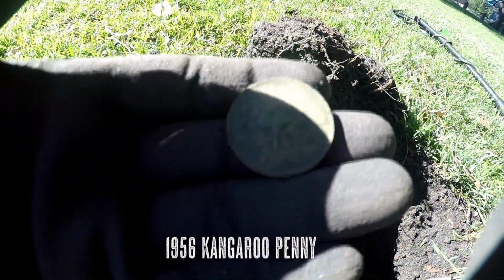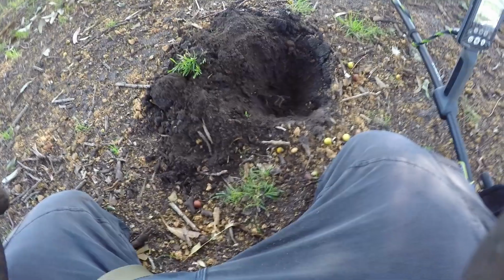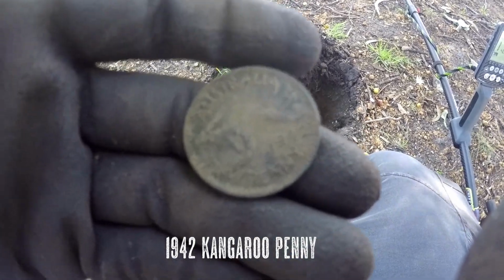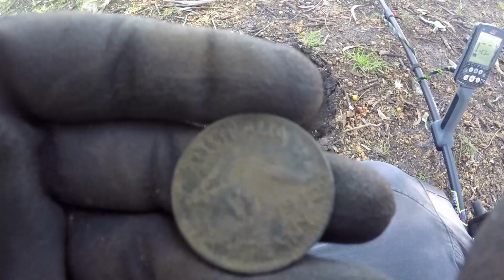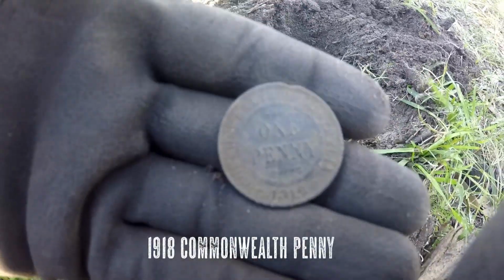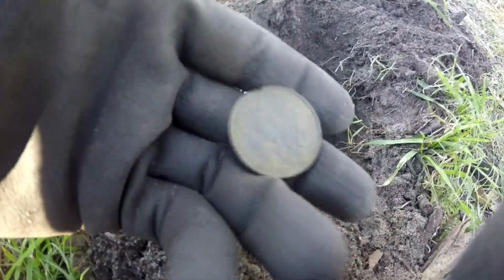Anyway, 1956 Roo penny. You see that? Queen Elizabeth on the back. There you go. Okay, we popped a 42 Roo. Something different. Yeah, it wasn't very deep, that one anyway. Okay, out of this hole, which is pretty deep, look at that. Easy 7-8 inches. We got, and I've already cleaned him up a little bit for you, 1918 Commonwealth one penny. Good condition too, that one.